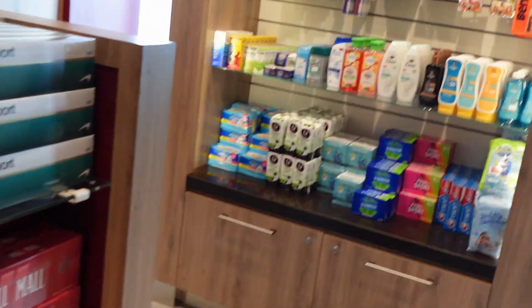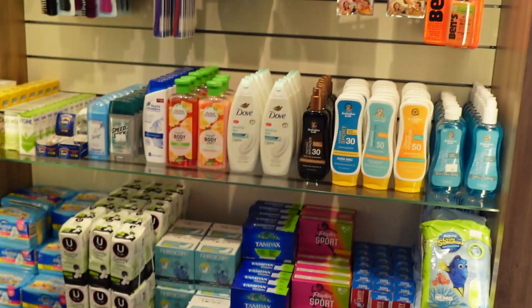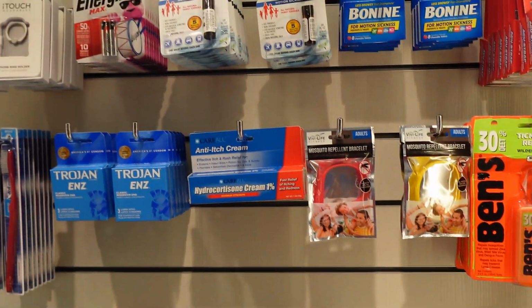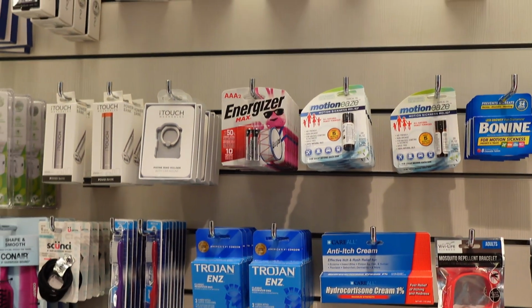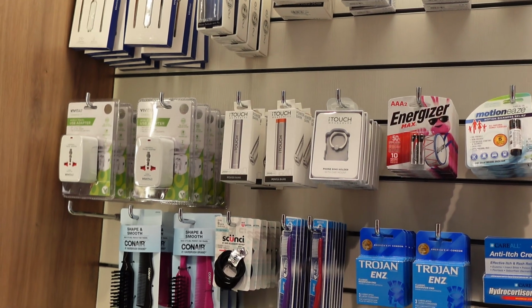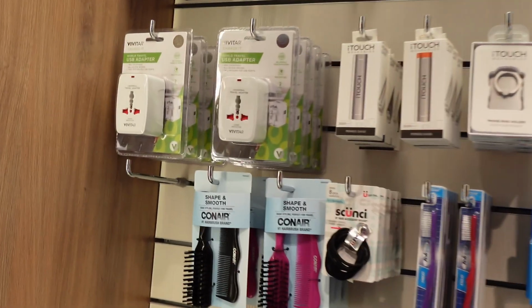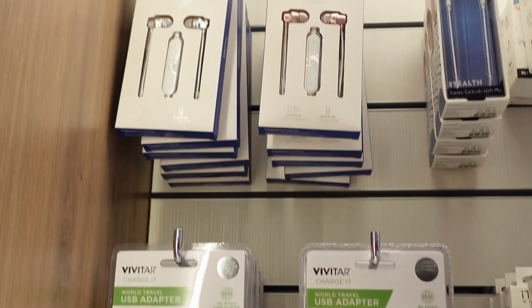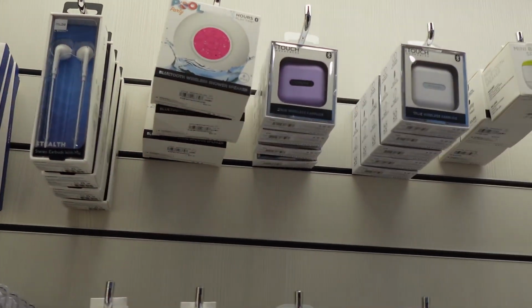Okay. Lots of little items just in case you need them. There is some mosquito repellent bracelet, which was very much needed in Alaska. Phone ring holder, power bank, hair accessories, a cruise adapter power outlet, very cool earbuds, a bunch of little items just in case you need them.